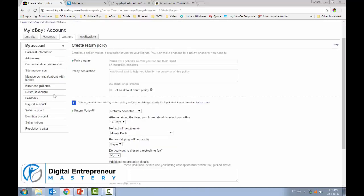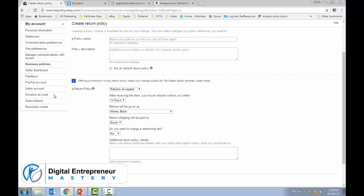So first of all, you need to give your policy a name. You can call it 30 days return policy and give a description. So this part will not be shown to your buyer. And then set it as a default policy. And for here, return policy, accept returns, accept, and set this to 30 days. Yeah, this is the minimum that you should set, 30 days and not 14 days.